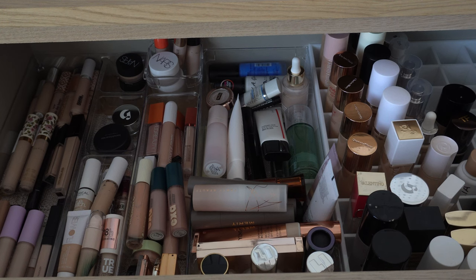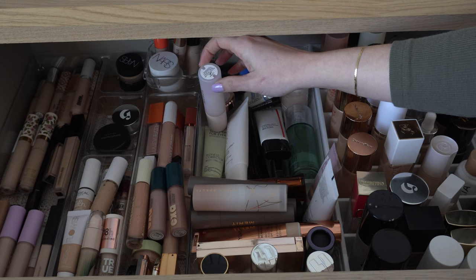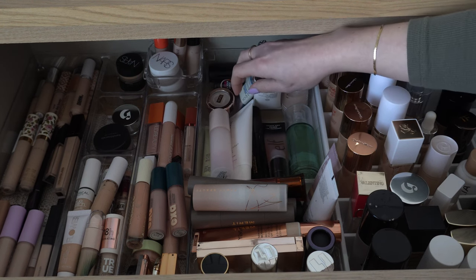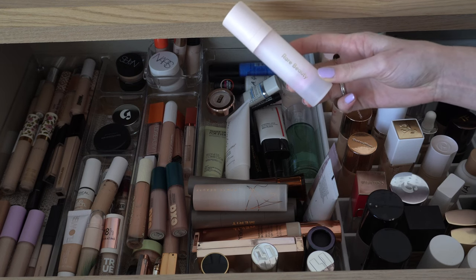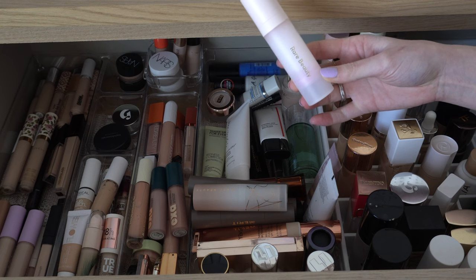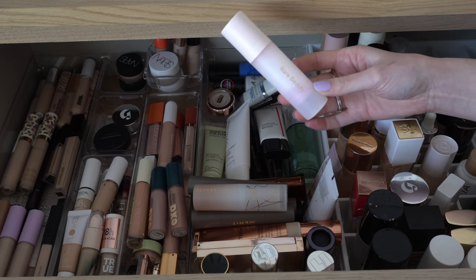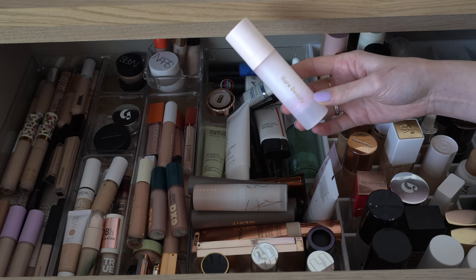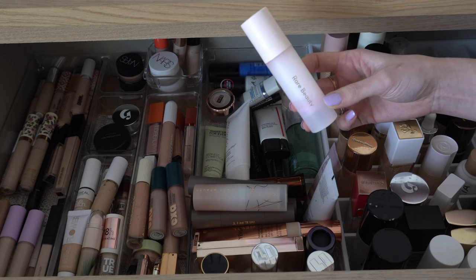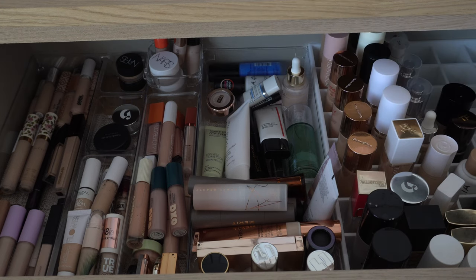And then I want to do one more primer. I'm just not sure which one. Let's maybe do the Rare Beauty, the Pore Diffusing Primer. This works really well for me. It does really smooth my skin, but it's not to the point that the Caliray one does. This one is a little bit more, I was going to say natural. Not natural is not the right word, but it just doesn't do as much as the Caliray one, which works better for my skin. So I think we'll go with those two for primers.